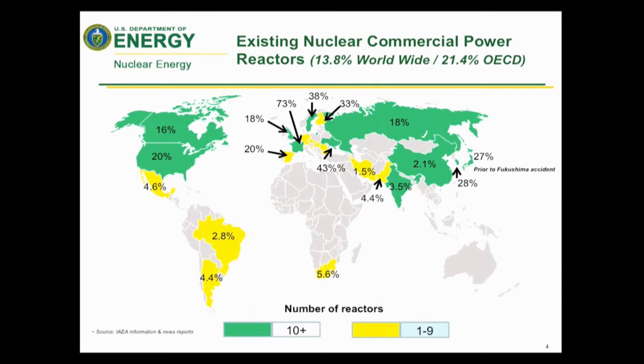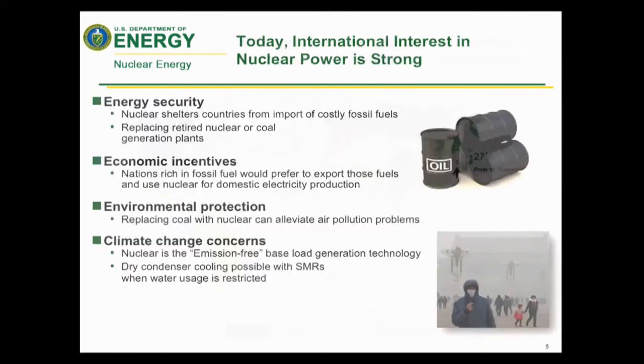Okay, so that's what the situation is basically today, and again, I'll call that the first wave. Important thing here, and I'll come back in a minute, there are two countries, India and China, that basically didn't ride the first wave. They're down at a few percent nuclear. And there's probably lots of reasons for that, and you'll see in my hypothesis that's coming up that's going to be important. But today there is very strong interest in nuclear power if you look at IAEA studies, and there's lots of different reasons for it.